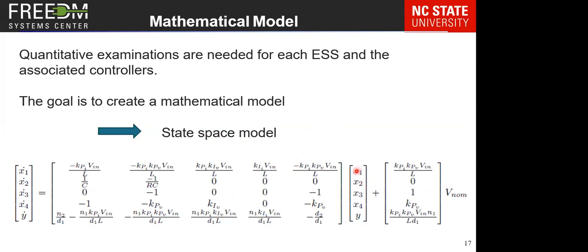Here you can see that we have 5 different variables of the system. This A matrix of the state space model is related to different parameters of the current controller and voltage controllers, as well as the output filters of the converter. So for each ESS and each converter of the system, we need to have this kind of state space model to define the stability of the whole system.